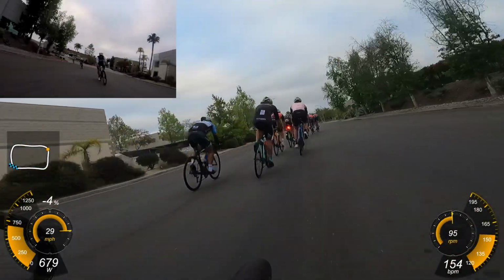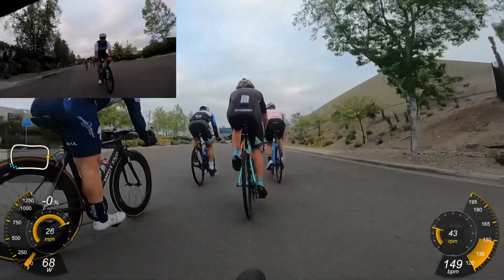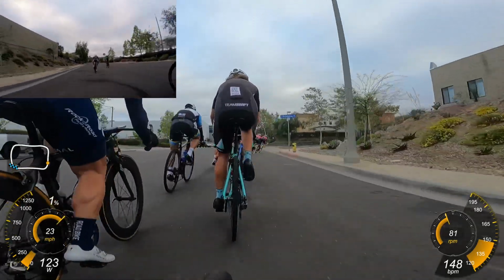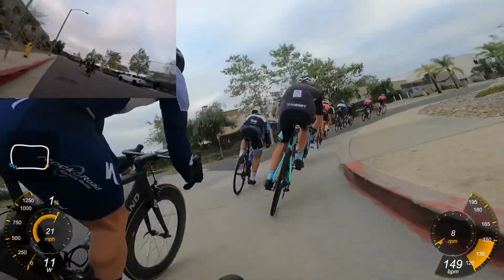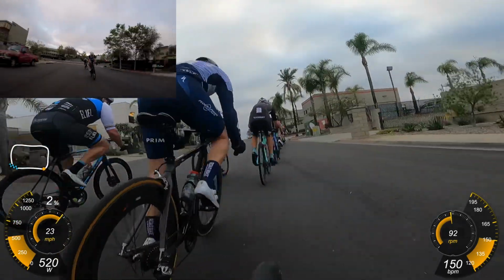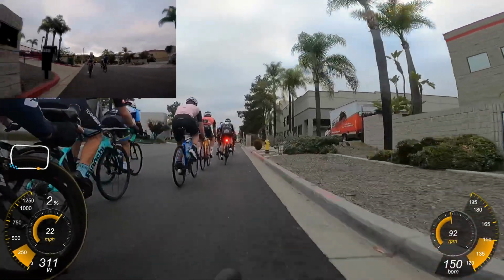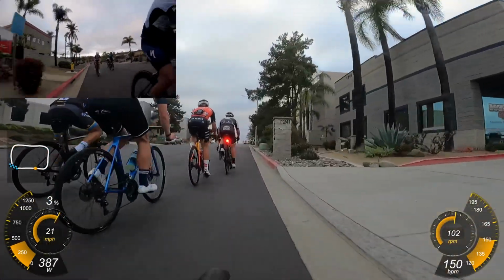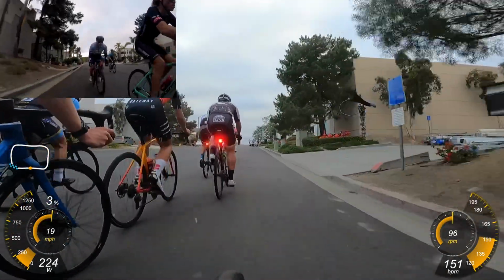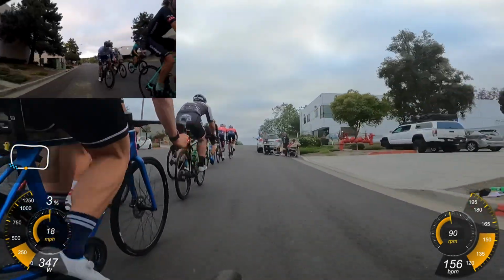That was right inside, and that actually went really well, I think. That's the smoothest line, and got to carry the most speed, sort of in traffic. Pushing up the right here a little bit, knowing we have a few laps to go. Might as well try and get a little better position instead of just sitting that far back.